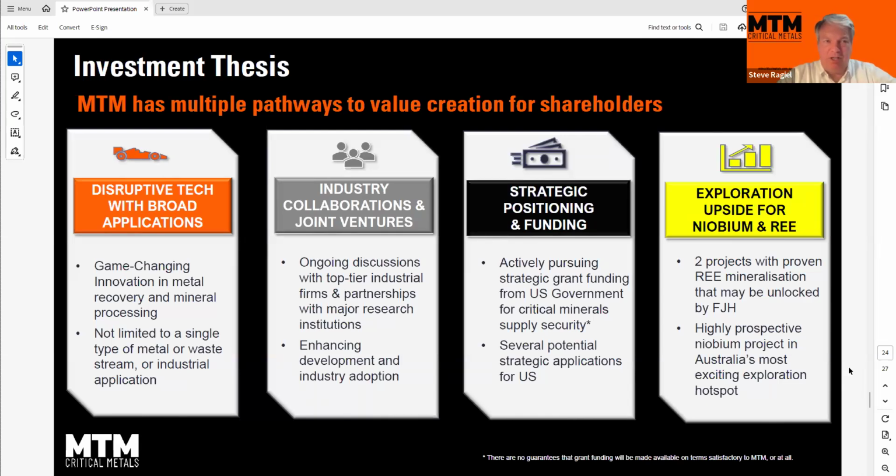We are working with a number of tier one global mining and chemical companies on developing the Flash Joule for their processes. And we're seeing interesting results with all of them. So we'll continue to press forward on those. And there are a number of government entities that we're working with as well that are interested in securing critical metals and critical materials on a more domestic basis in Australia and the United States, which we are also working with.